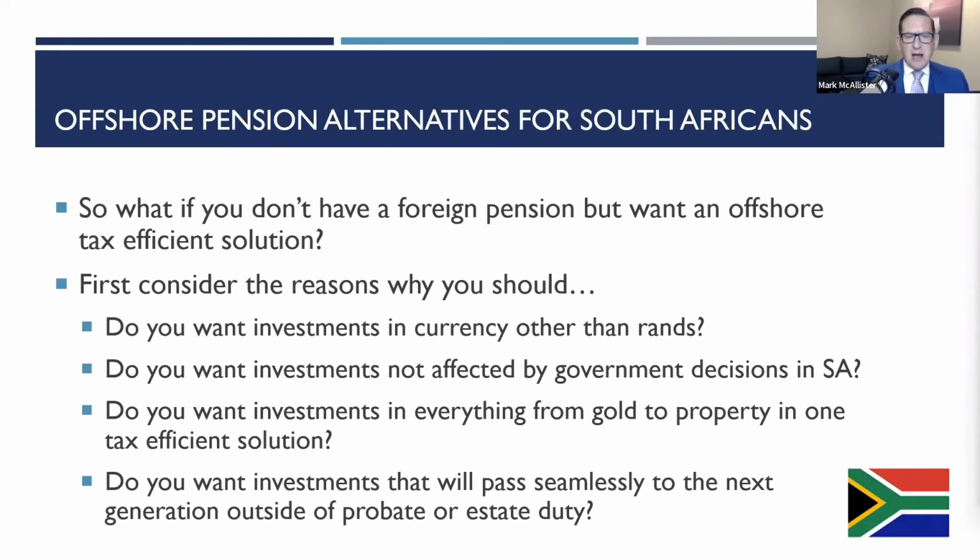Do you want to make sure that you have the ability to invest in all sorts of asset classes across the board, regardless of where they are? Everything from gold to property to stocks and shares, all in one very neat, tax-efficient solution. And would you want to make sure that your beneficiaries, your spouse and your children, got access to money seamlessly if you were to pass away at some point, maybe unexpectedly?